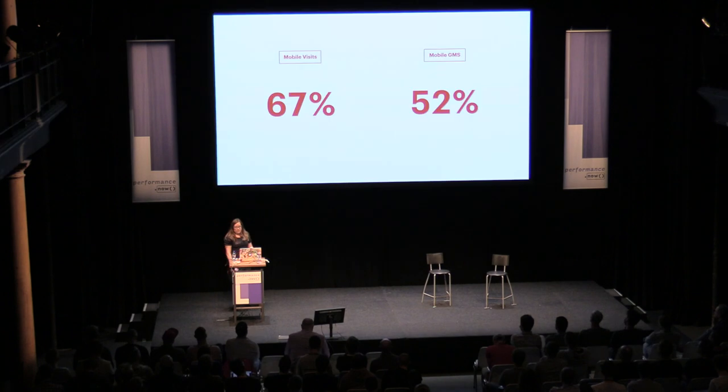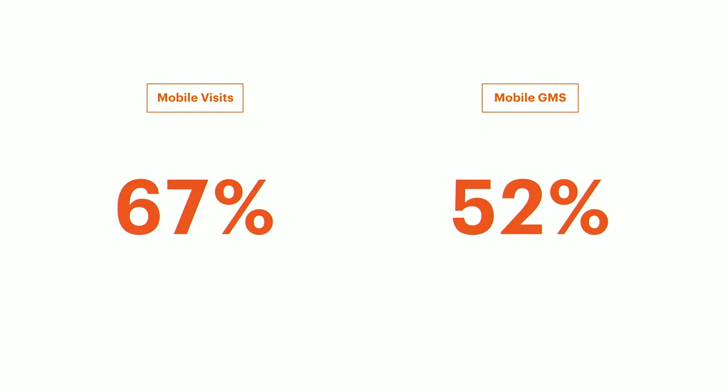Now, before we pick up our trowels and start our digs, let's take a look at what our hypothesis is. Etsy overall at the time, 67% of all site traffic came from mobile app and mobile web visits. But like a lot of other retailers, we had this problem where our mobile sales, what we call GMS or gross merchandise sales, wasn't the same percentage. So there's plenty of opportunity here for us to try to move that GMS number.